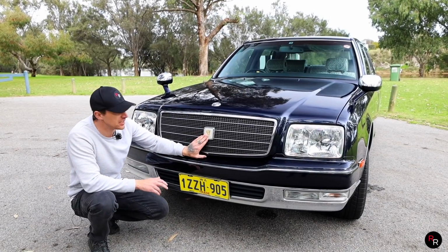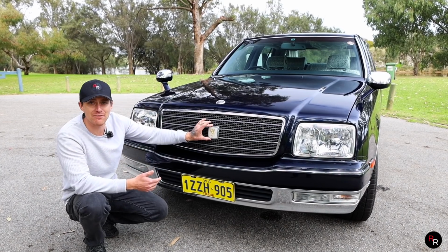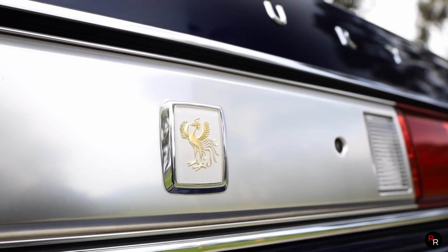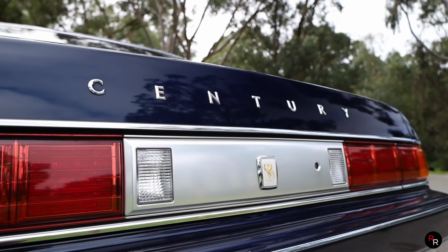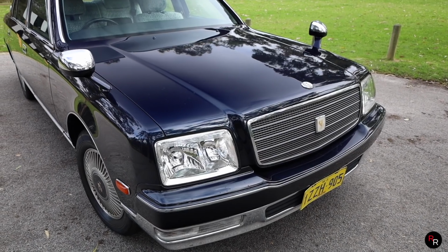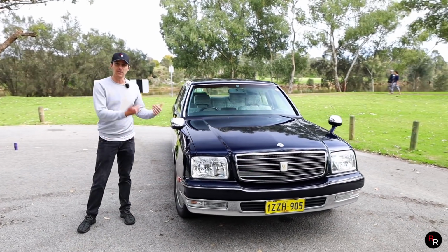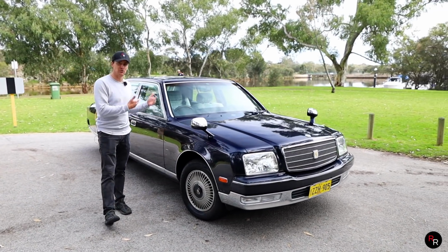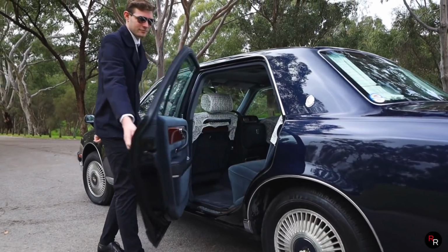Now, just coming to the badging here, this is not a Toyota badge. So this is a Toyota, but it does not have a Toyota logo anywhere on this vehicle. This has a golden phoenix, which actually represents the Imperial House of Japan. And it is all around this vehicle. This vehicle is basically designed for the Imperial family of Japan, for the Prime Minister of Japan, government officials, and high-ranking CEOs. That is really all who gets driven around in this car. Yes, you do not drive this car, you get driven around in.